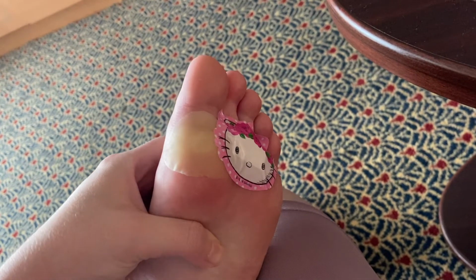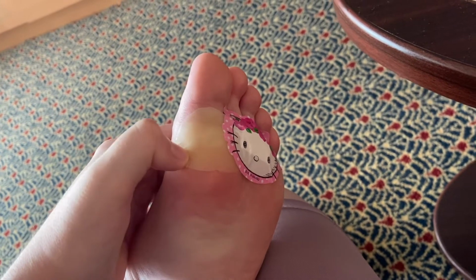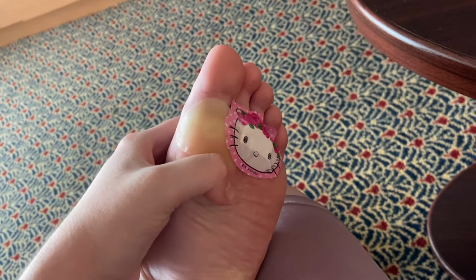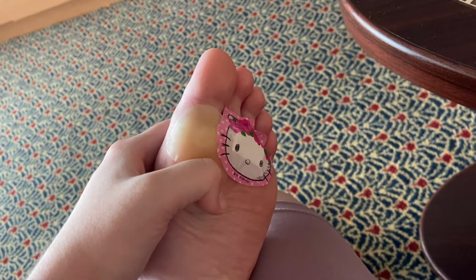This is the situation with my foot today. Blister plaster, because you can see the big blister is there, and a Hello Kitty plaster covering the burst blister.